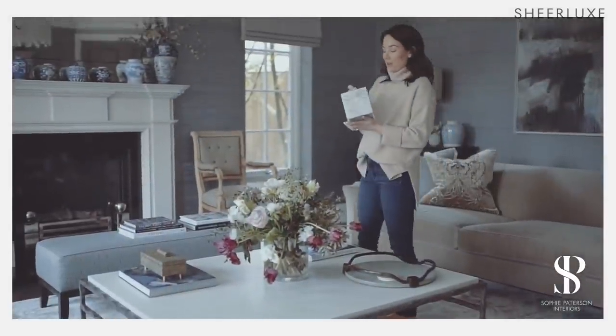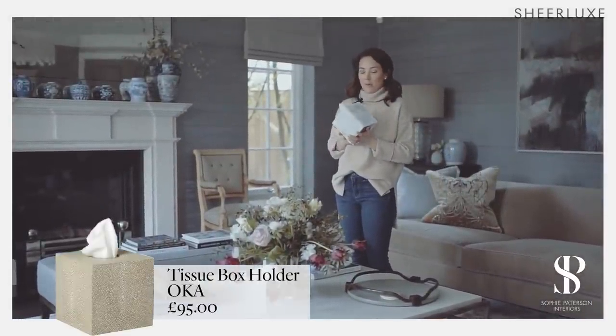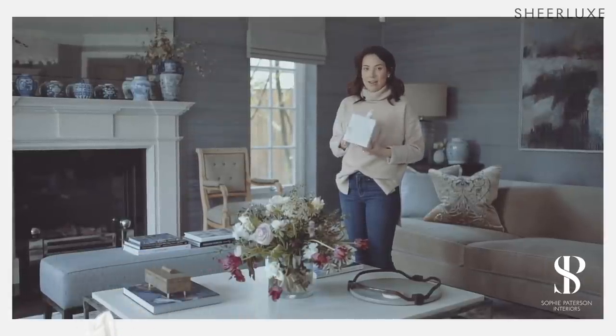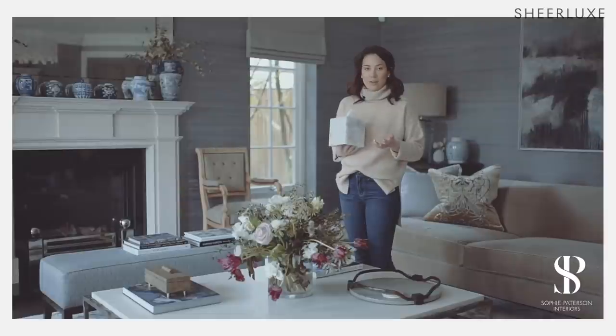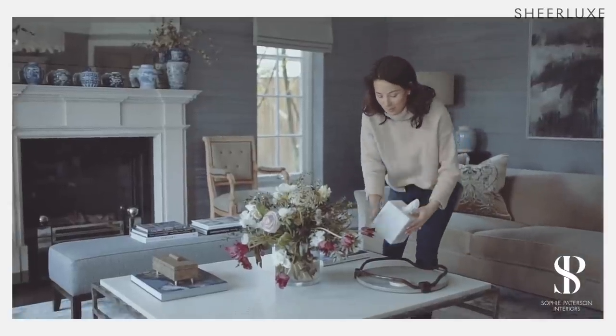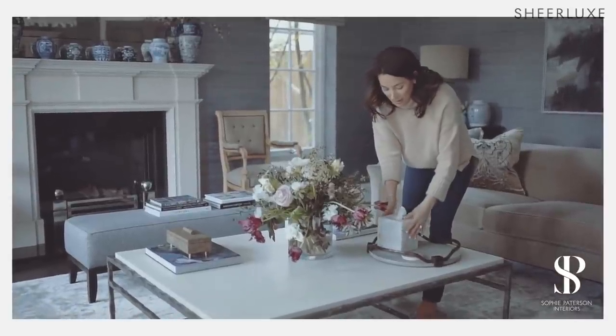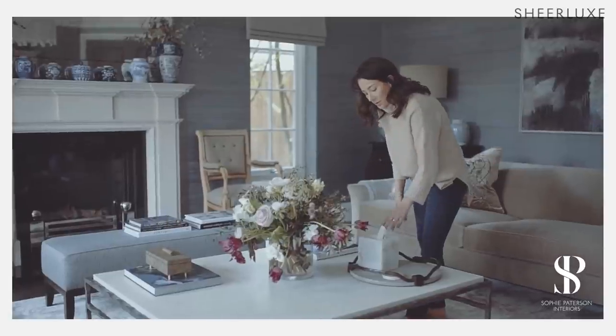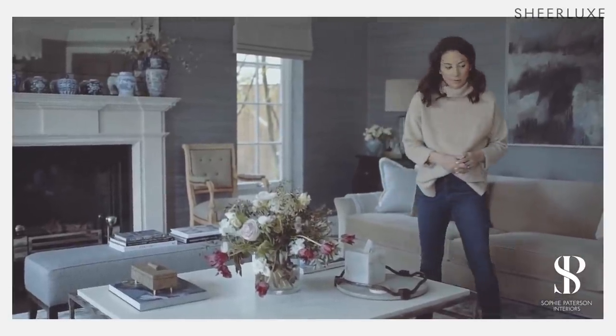One of the items I like using on my coffee table that people think is quite weird is a tissue box. I don't know why people think it's weird. I find them really handy, especially because we've got young kids, so it's just quite easy to just grab a tissue and do a quick cleanup if there's any accidents. And this tissue box is gorgeous. It's by Anna New York, and it's got a lovely stone material.